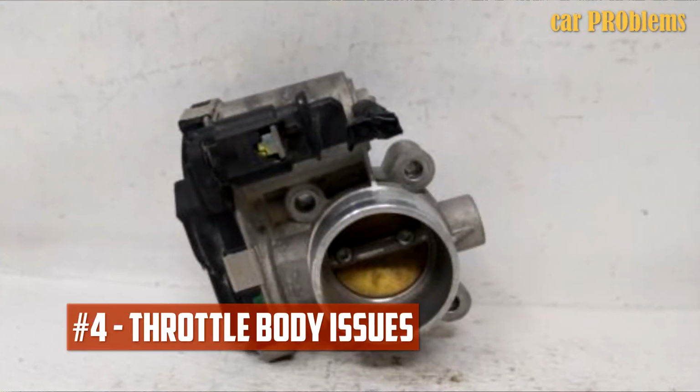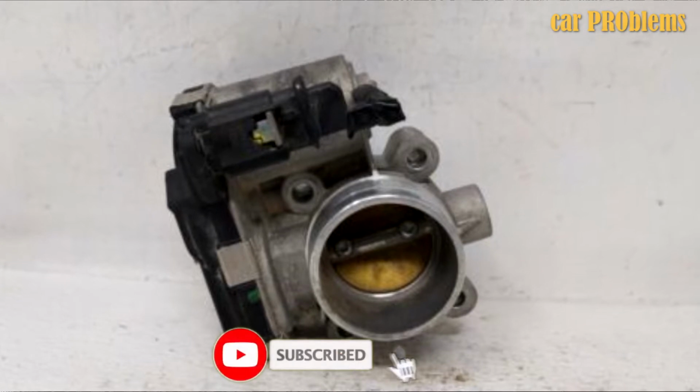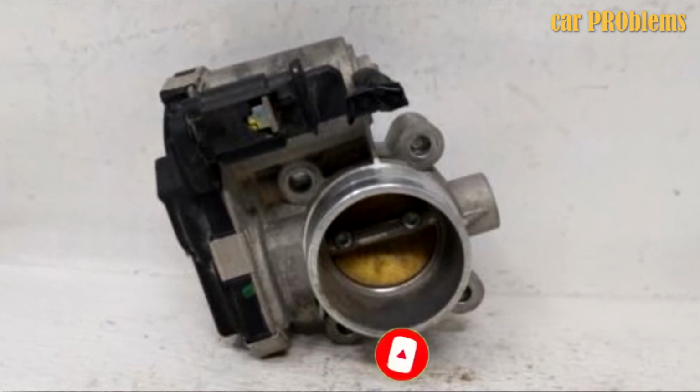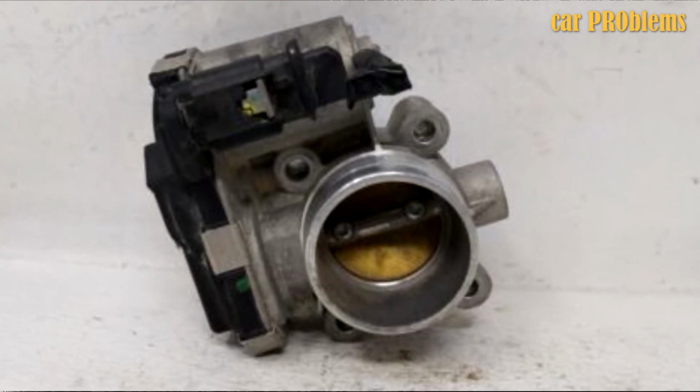Throttle body issues. Numerous reports have also been made about the Malibu throttle body problems. The throttle bodies had to be replaced, according to the complainants, at a relatively young mileage. The car could enter limp mode and lose power as a result of a broken throttle body.